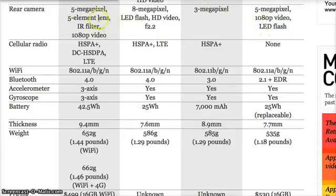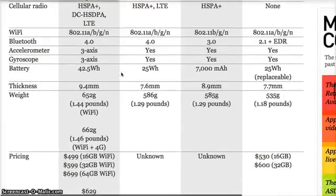So it's between these two, but in my opinion, I would go for the ASUS camera-wise because of this lens right here, f2.2, as well as 8 megapixel. But Apple's is HD 1080p video recording. This is just HD, so that means 720.